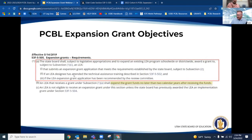The requirements are that you will submit an expansion grant application that meets the requirements established by the state board, that you have attended this technical assistance training or watched the video, and that your application grant has been recommended by the review committee, which we'll do here in about a month. This part of the grant application is not competitive like the planning grant was. We're looking for you to complete the grant application with evidence that you have been implementing PCBL and a solid, realistic plan on how you'll be expanding it over the next 2 years.